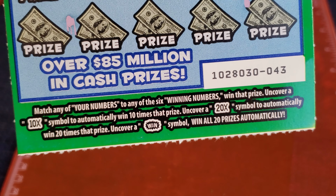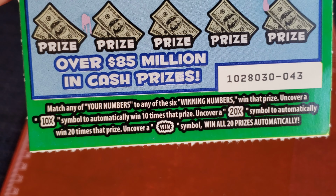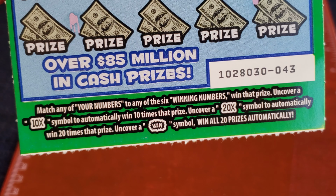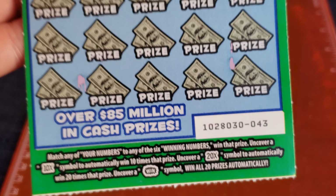Main play area. Match any of the six winning numbers, see any of the six winning numbers, win the prize shown. Uncover a 10x symbol to get 10 times the prize. 20x symbol, 20 times the prize. A win symbol wins all 20 prizes. Ticket number 43, here we go.